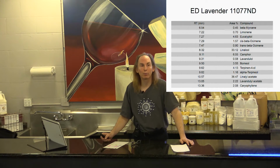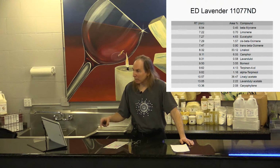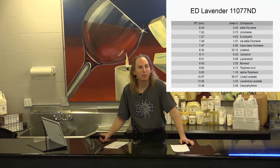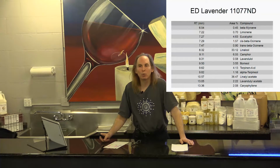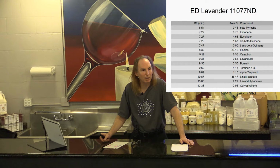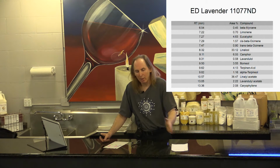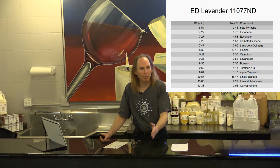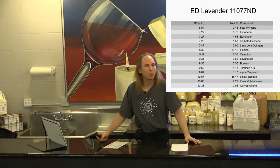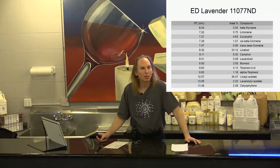For lavender oil, for example, I compare Essential Depot lavender to 42 different lavender oils, because there's variation: 42 genuine lavender oils that are all different from one another. And now how do I tell whether this lavender oil that I'm looking at right now fits among the 42 other lavender oils? Again, I'll be talking about that tomorrow.